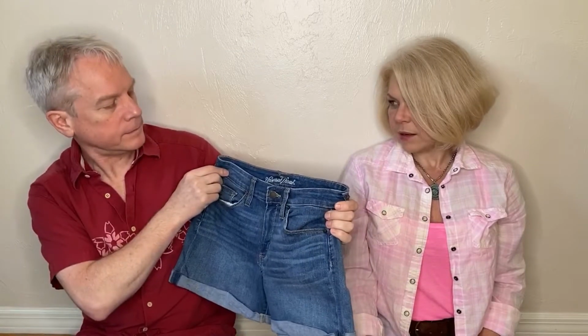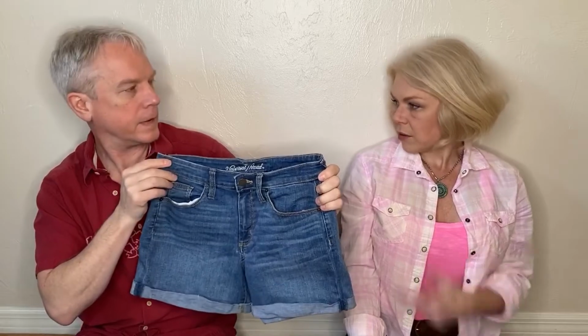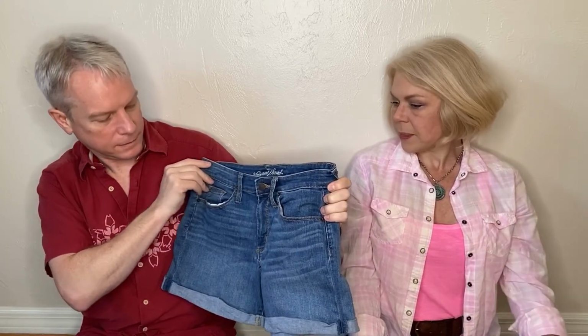Sounds good. All right. Next we have a pair of cuffed shorts, Universal Threads. So that's a Target brand, and they're in almost perfect condition. High-rise midi. Yep. And the problem is that new with tags, they sell for $9. So without tags, they're really not going to sell for much. Again, useful. Somebody wants them, and so we'll take those probably to consignment.